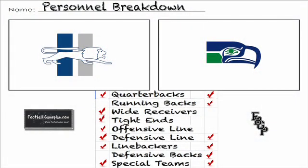Now let's look at the personnel breakdown in this matchup. The Seahawks' skill positions are not consistent enough to be effective. And you look at the Detroit Lions, they can run the football if they choose to, but they've got to get more consistent in that aspect.